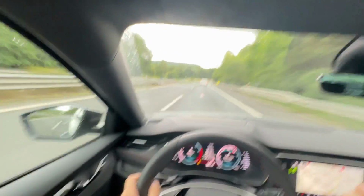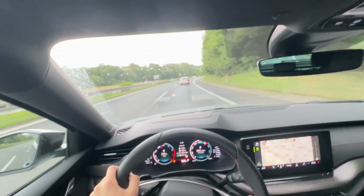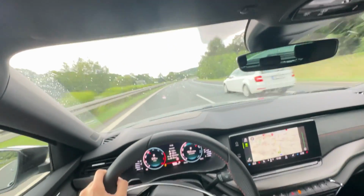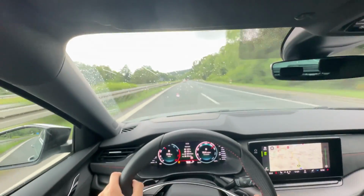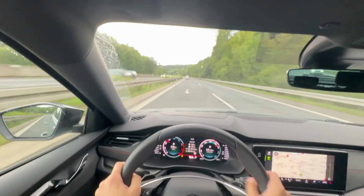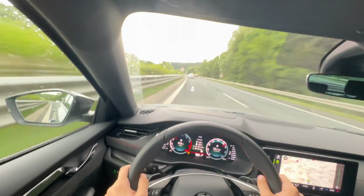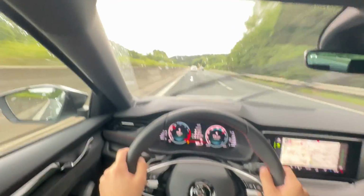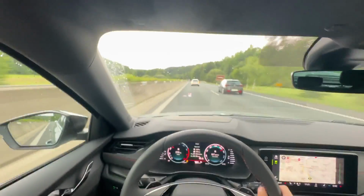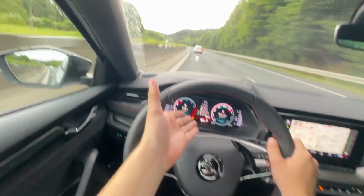Now, we're on the highway, so we're gonna get up to 160 approximately, because this car can easily make that as your daily drive at 160. Now 160, 7th speed, and we're going 6 liters per 100 kilometers. There's a car in front of us, of course, but we're going to get maximum 7 per 100 at this speed. Again, this is incredible.